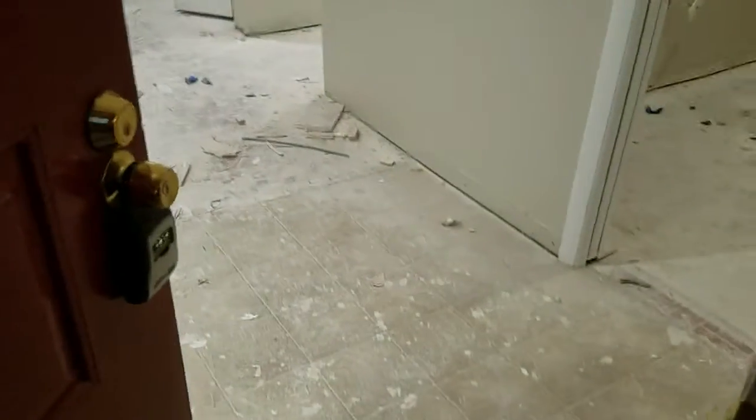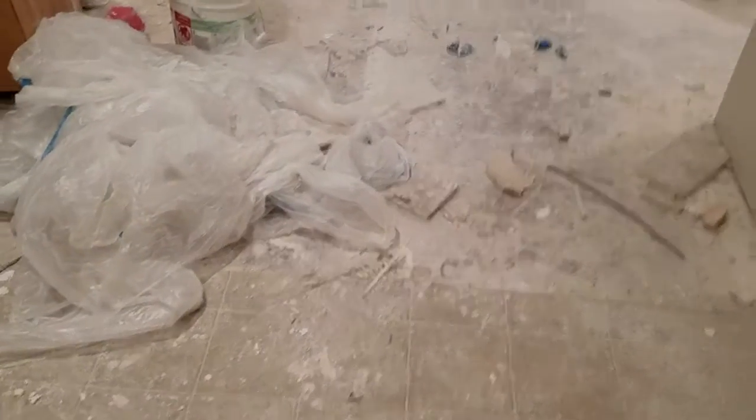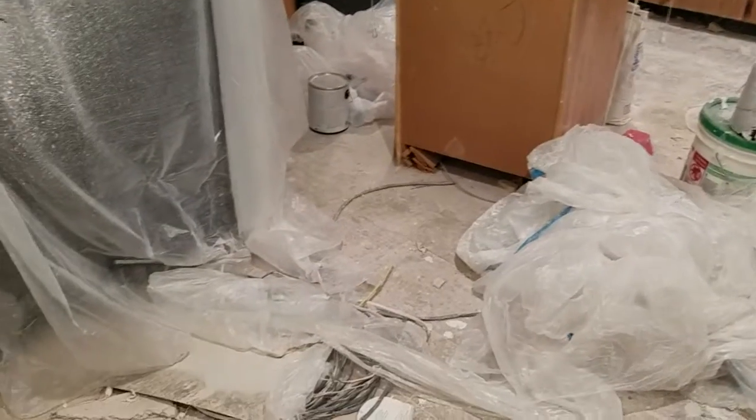I was hoping to have the entire project completed, marketed, listed for rent, and a tenant in place by January 1st. Well, you're about to see we're not quite there yet. Let's have a look. We are making a hell of a lot of progress, but if you just look down at the floors, it's a freaking mess in here.